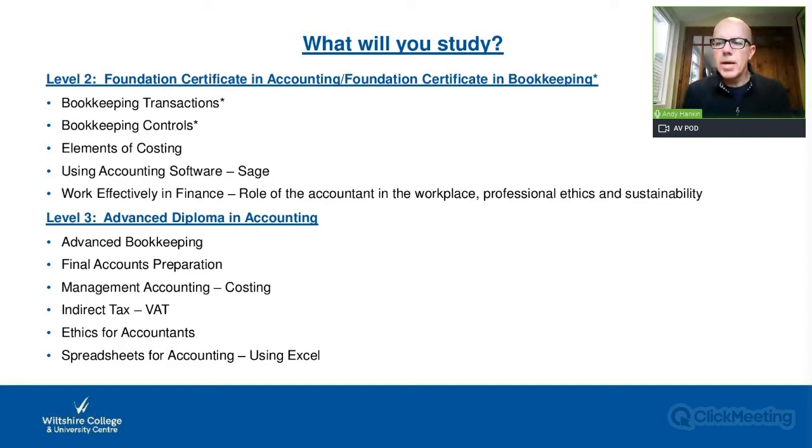Before we start talking about the courses specifically at Salisbury campus, part of Wiltshire College, there's level 2. Now, at level 2, you can do a foundation certificate in accounting, or you can do a foundation certificate in bookkeeping. Now, the units that you study for the level 2 course are bookkeeping transactions and bookkeeping controls. Now, those 2 units are common to both the certificate in accounting and the certificate in bookkeeping, but the certificate in bookkeeping is just those 2 units.